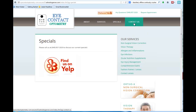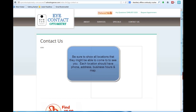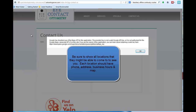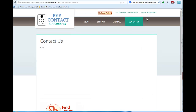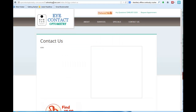Your contact us page right now has nothing there, so you're going to want to get that fixed. This is the error message that I'm getting. I'm running Firefox right now. The rest of the site does work, but this page does not. If I go up to request appointment, I also get that same error message, obviously because it's going back to the contact page. If we close that out and go to questions, ask questions, and click there, I also get an error message. So that'll probably want to get fixed.